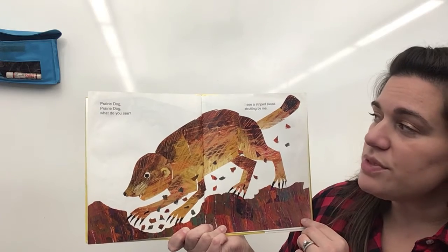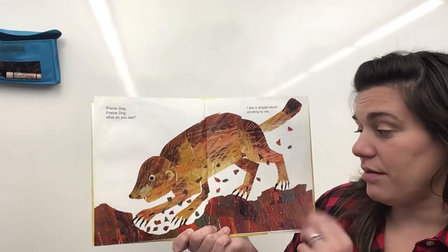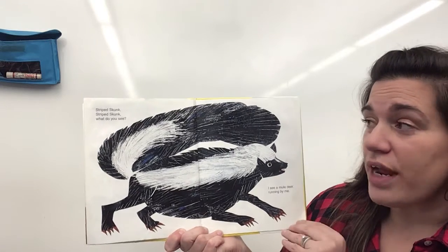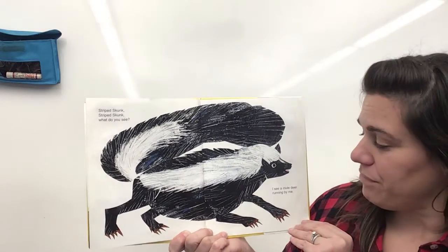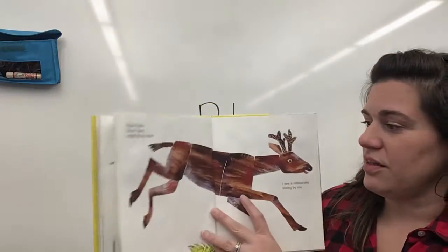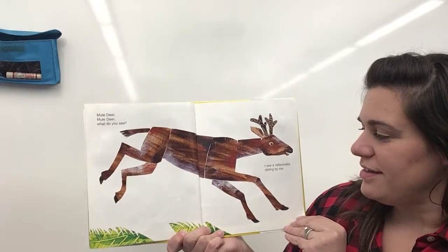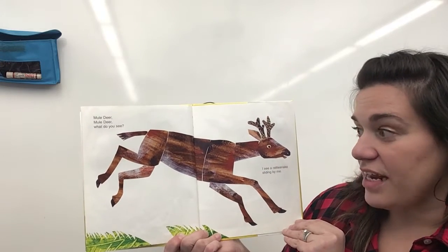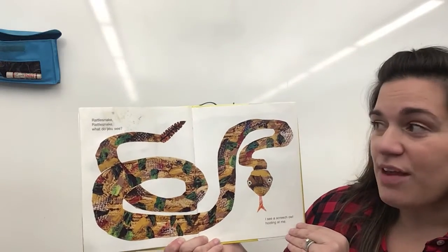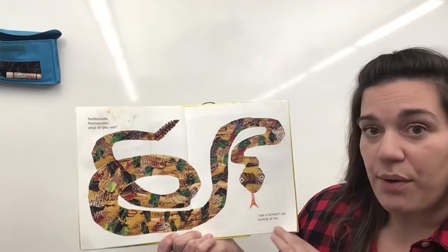Prairie dog, what do you see? I see a striped skunk strutting by me. Ooh. Striped skunk, what do you see? I see a mule deer running by me. Look at this mule deer. Mule deer, what do you see? I see a rattlesnake sliding by me. A rattlesnake? Rattlesnake, what do you see? I see a screech owl hooting at me.